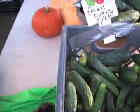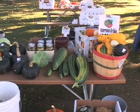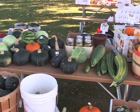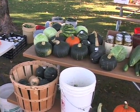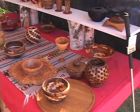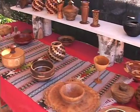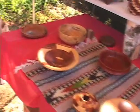Just tons of stuff coming out of the gardens, literally. Absolutely, everybody's got something coming out. Beets and tomatoes, and they're going great guns now, and the squash. And our canned goods. We've got a nice variety of different types of jellies, jams, pickles, relishes. A little bit of everything.